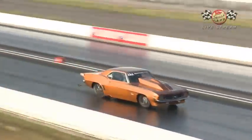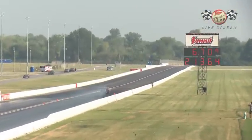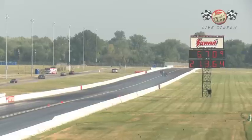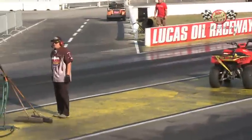Here he goes, kids. Stand up and watch this. Tom Bailey, 170 in the 8th mile. Tom Bailey, 6.70 with a 9 at 213 miles an hour. Oh, baby, 6.70 with a 9 at 213.